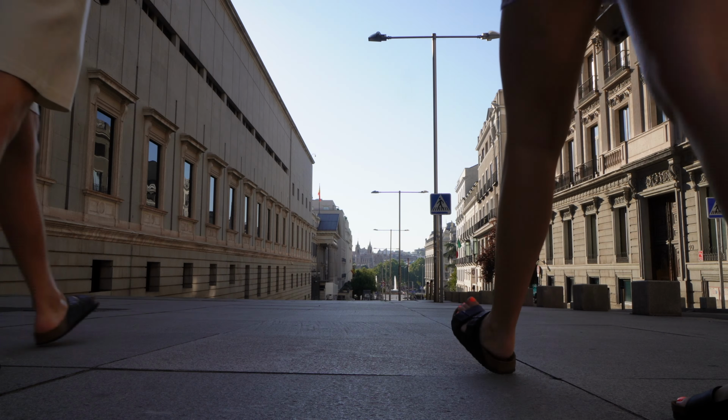Spain, we just arrived yesterday, very late, so starting the day very early this morning. We got ourselves a coffee and now we are on our way to Retiro Park.